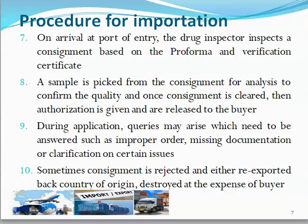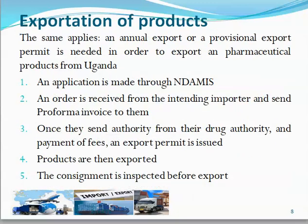However, from time to time, queries may arise which may need clarification through email. Of course, you have to ensure that you reply to these queries. And sometimes the consignment is rejected and sent back to the country of origin or destroyed at the expense of the importer. Now, exportation of products is the same process in the opposite direction.